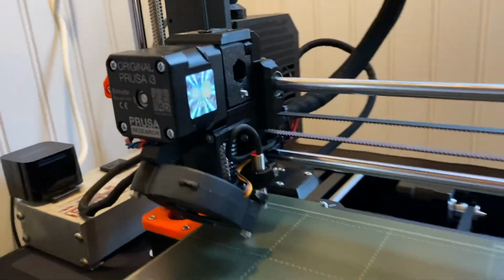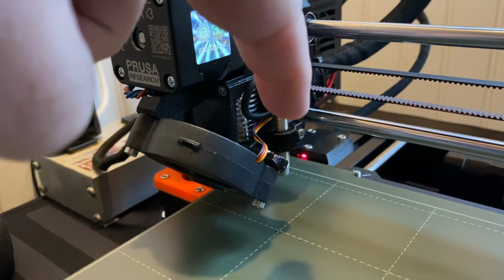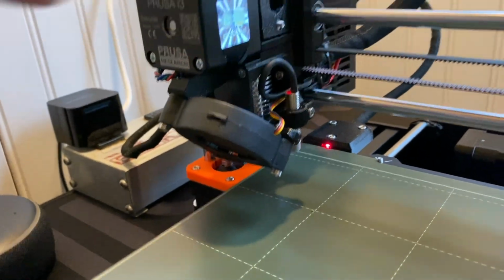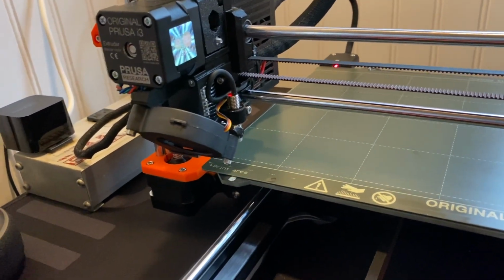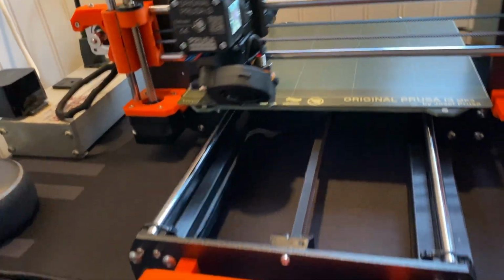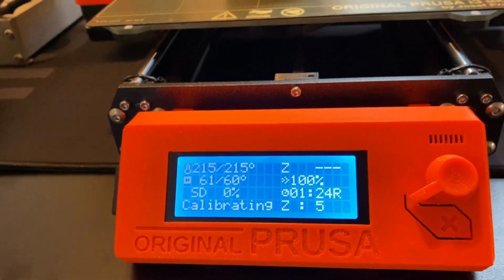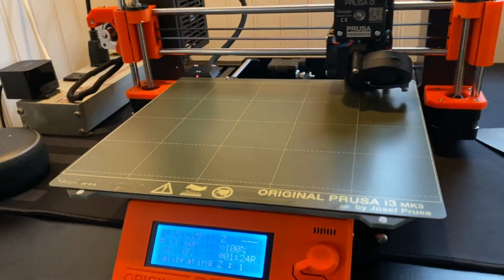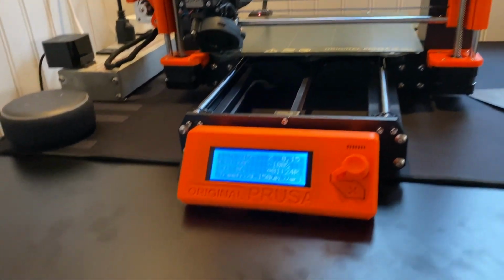And I did have to make a change, and I'll show you that. What I had to change was, you see that thing right there with the little light on the top? I had to unscrew that little screw and turn this thing this way, like a quarter turn, to make it so that it was the right height. And so now it just started its printing job. It's printing a tree frog. We have no idea what size it is, so we just randomly picked it off the SD card they shipped. Well, it's probably going to be pretty small because it's only 1 hour and 24 minutes.